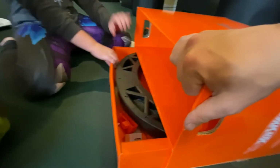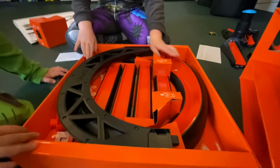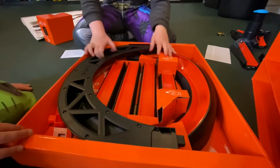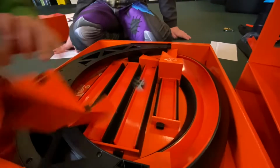All right, let's go ahead and pull the bottom portion out. Oh, that's a lot of track. That's perfect. Look at all this track we're going to set up. What's a curve? This is awesome. That must be one of the curves, man. There's a curve right here. All right, so let's go ahead and set all this up, and we'll be right back after we get everything connected.